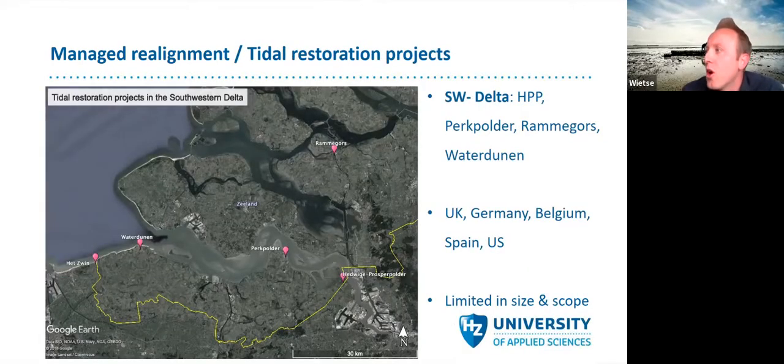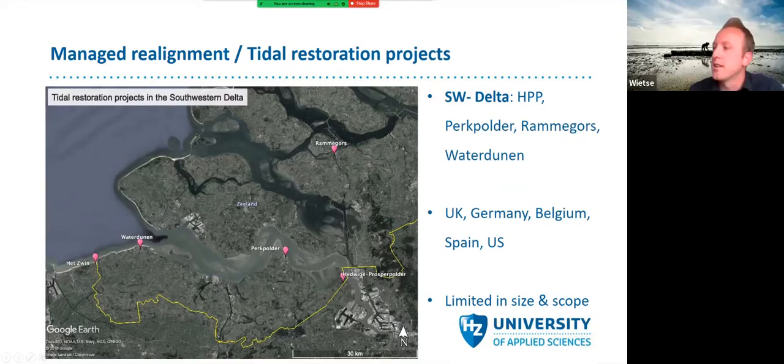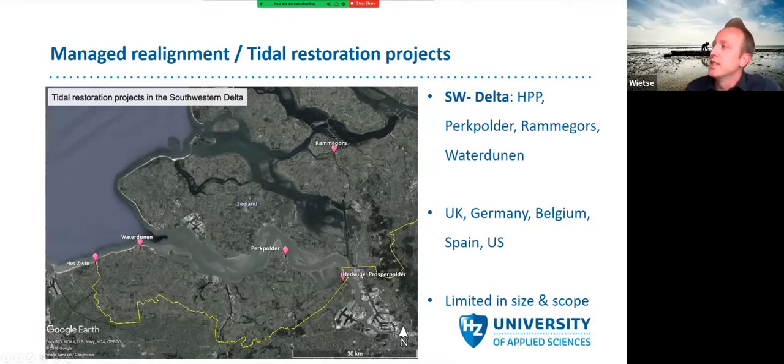HPP is not the only project, of course. If we are already only looking at the Southwest Delta, we have, of course, the Hedwige-Prosper here, close to the Antwerp Harbor. But there's also Perkpolder, which we'll talk about in a couple of slides in a little bit more detail. There's Rammerhorst in the Eastern Scheldt, and for example, also closer to the North Sea, the Waterburen project. But it's also not a uniquely Dutch or Belgian thing. There are also projects in the UK, Germany, Belgium, Spain, United States.